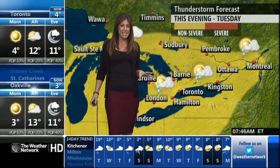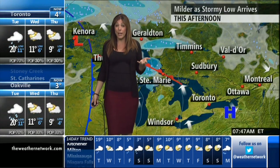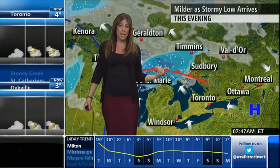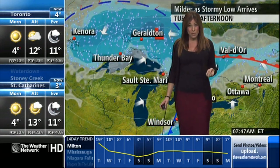And then tomorrow, we're looking at less than 10 millimeters unless we do see some isolated thunderstorms, in which case our rainfall amounts could be going up, localized heavy downpours. The system that is going to be bringing us some rain and thunderstorms is also going to be warming up our temperatures significantly. We're expected to see a daytime high of 20 degrees tomorrow, feeling like 24.